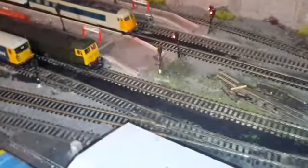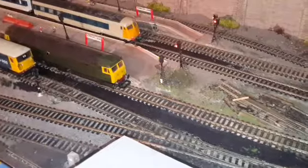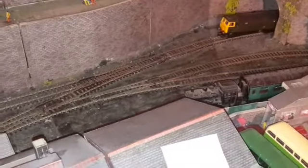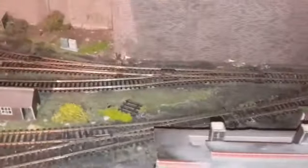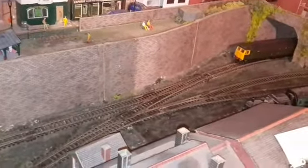Right, so the 47 now has the right of way, so that's going to go out and then go onto the train on platform 1. Later on, when I replace the signals, the old signals are going to be going here for running-in purposes. Right, so it's going to go onto that train now that the Deltic brought in on platform 1.